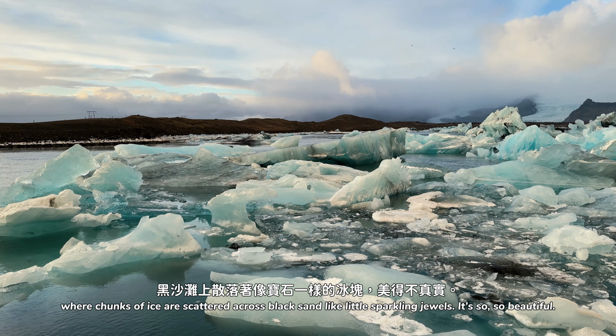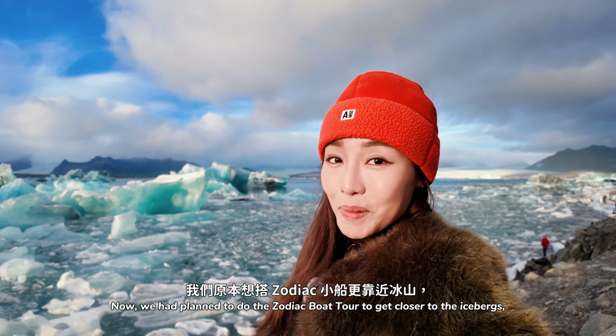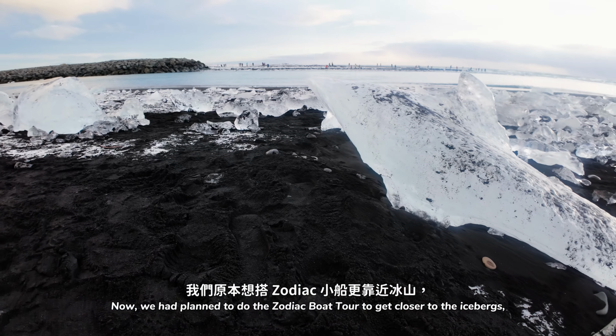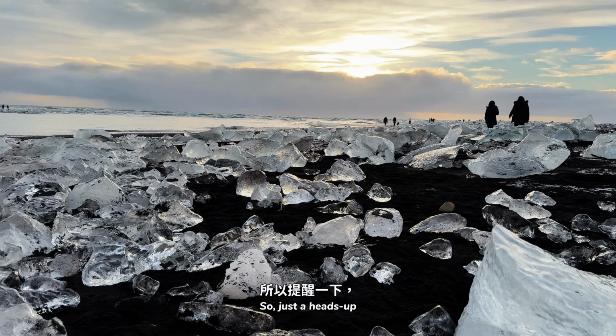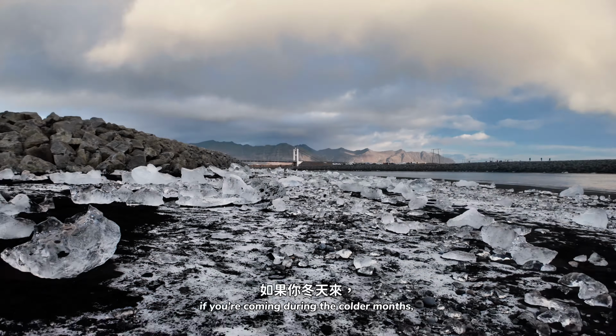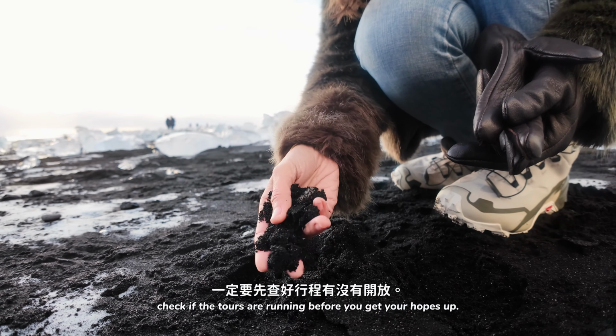It's so beautiful. Now we had planned to do the Zodiac boat tour to get closer to the icebergs, but unfortunately, it's closed in the winter. So just a heads up, if you're coming during the colder months, check if the tours are running before you get your hopes up.